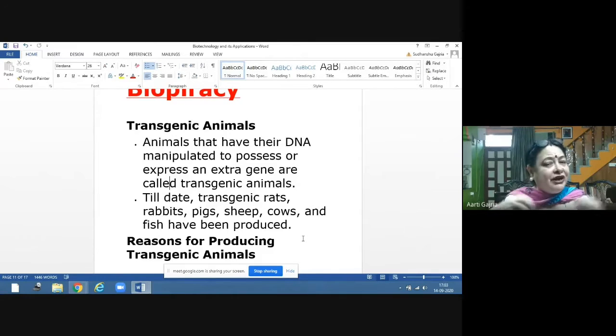Whatever is coming to the market in the medical field for human welfare has to be tested. But each and every time, we cannot test on human beings. So in the first trial, these products are tested on mice. Once we are satisfied with the result on mice, we might take the second trial on monkeys. Once we are satisfied with the monkey trial, the human trial is done.